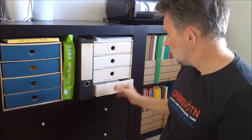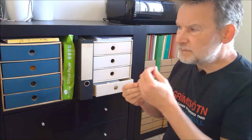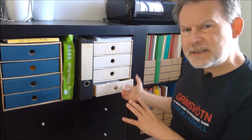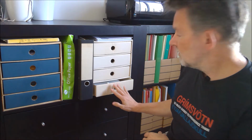And the last one contains a miscellaneous collection of memorabilia, snippets of papers that people have given me, cards that I want to keep, but things need to be looked at and maybe re-evaluated because I haven't touched this in a long time. And there we go. So this is the filing bit.